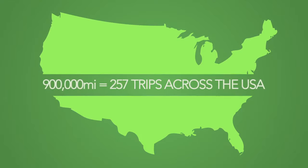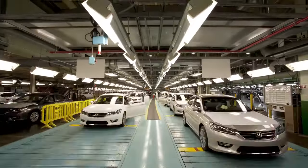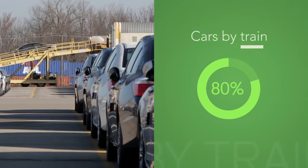Every day we drive about 900,000 miles, delivering both cars and parts to our dealers. That's like driving across the country 257 times every day. There's a lot of emphasis on just making sure that everything that leaves the plant leaves in the most fuel efficient way. We move about 80% of our cars right out of the factory by train.